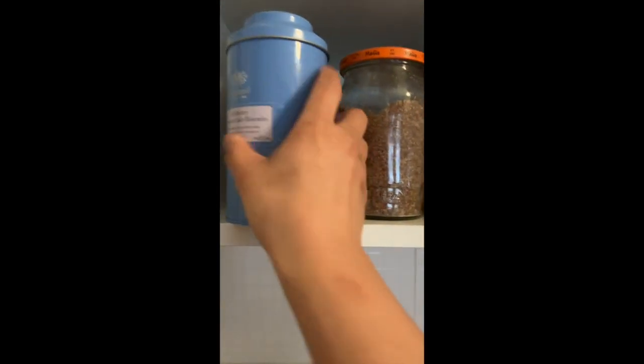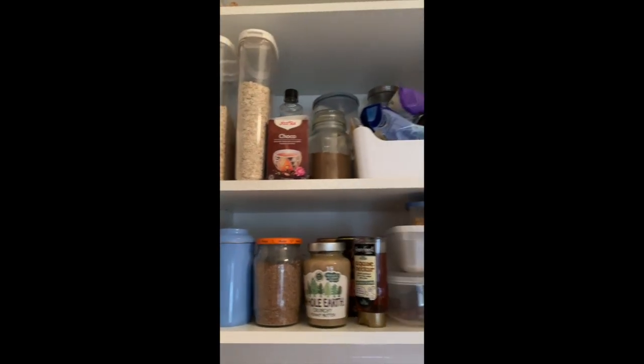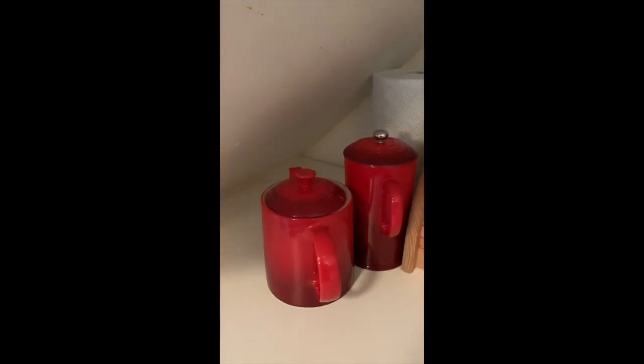Okay, all right, let's close that and put it all back in this cupboard. Yeah, so there you go. These are my other cupboards. Okay, last but not the least, my kitchen countertop. So I'll show you now what a vegetarian kitchen countertop looks like. Okay, so this is my countertop.